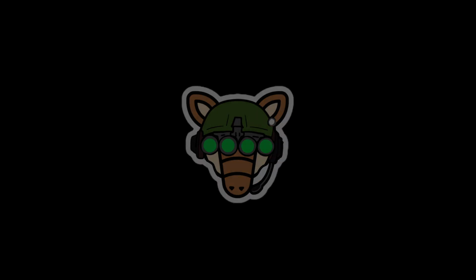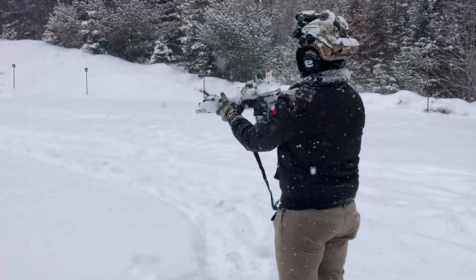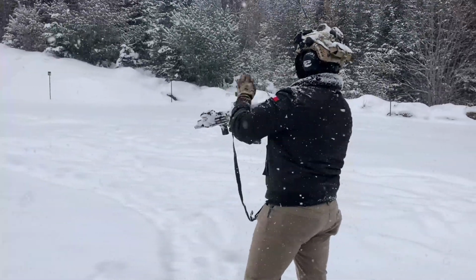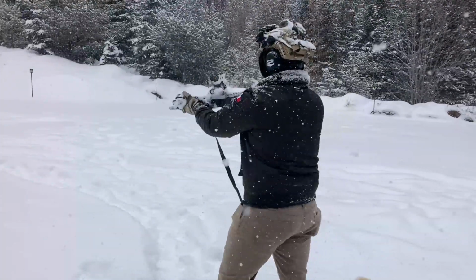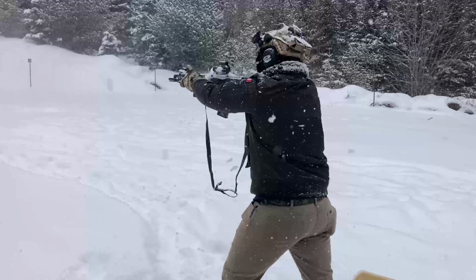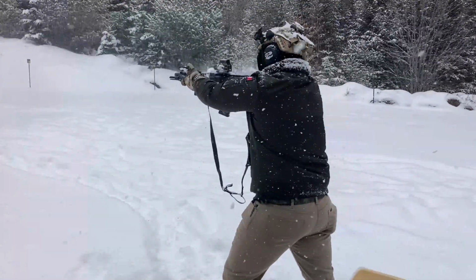Hey guys, Alex here with Armadillo Armament, and today we're going to be talking about one of my favorite topics, the piston rifle, and where it really sits in the rifle sphere. Over the last couple months, I have seen a lot of piston hate. Some people are going as far as to say that the piston rifle is useless.